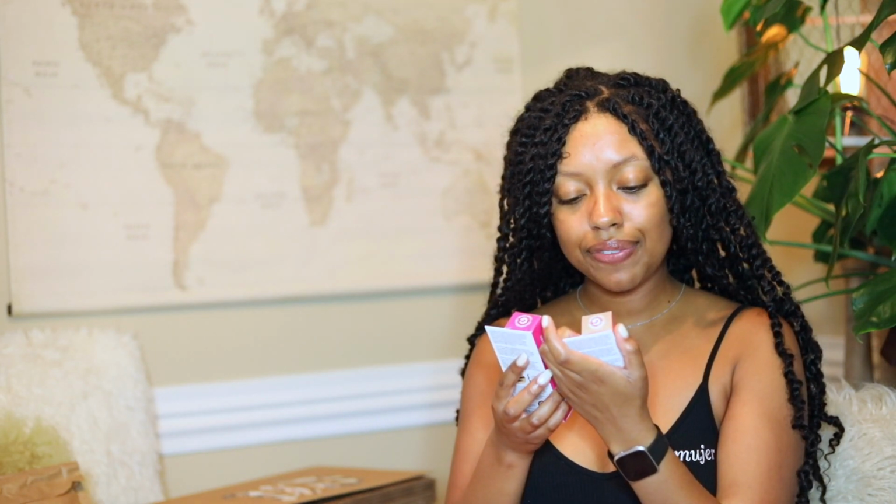So this is probably the only lash growth serum that I kind of felt good about. They have both the lash serum and the brow serum. So I'm going to try to see if they grow. We'll see. It takes 4 to 6 weeks for the lashes and 6 to 8 weeks for the brows.